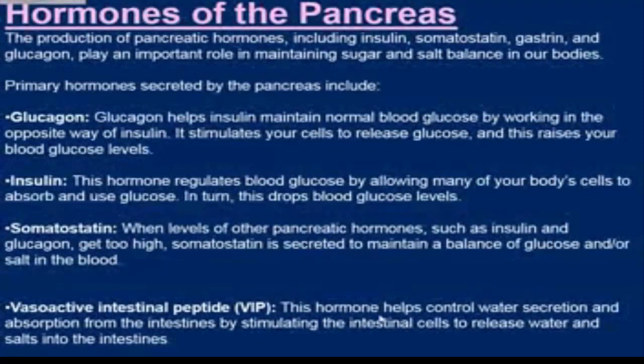This hormone helps control water secretions and absorption from the intestine by stimulating the intestinal cells to release water and salts into the intestine. That's why its name is vasoactive intestinal peptide. Vasoactive means vessels that are active, and intestinal because they release water and salt into the intestine.